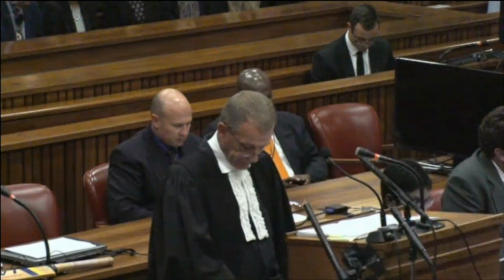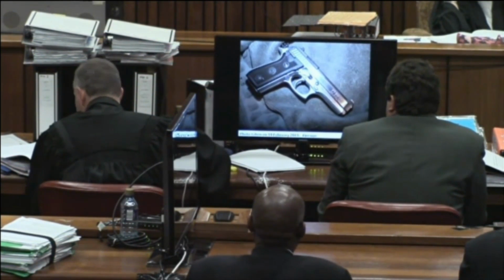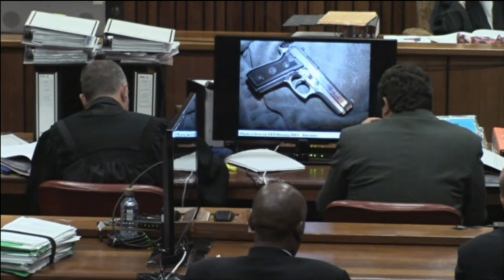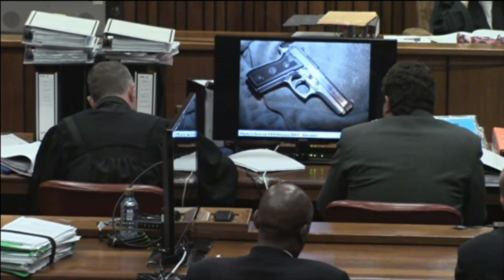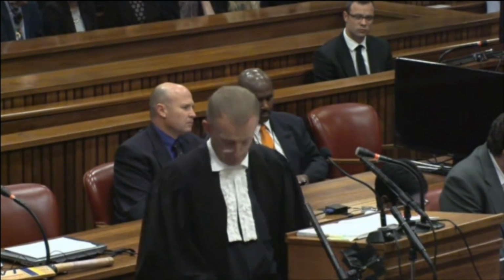Then photograph 105 is a close-up of the firearm you found on the scene. That is correct, my lady. And it was still on fire, with the safety catch moved up. As you can see on the firearm, there is a red dot that indicates it is still on fire. The red dot shows the safety button had been moved. So you're saying that firearm, as it's lying there, is ready to fire? It's ready to fire. You just have to pull the trigger.